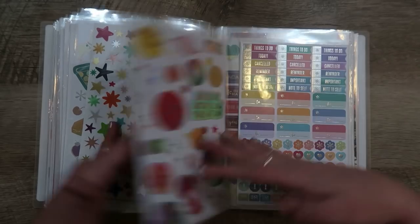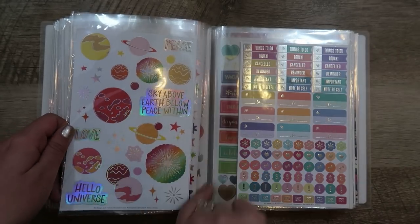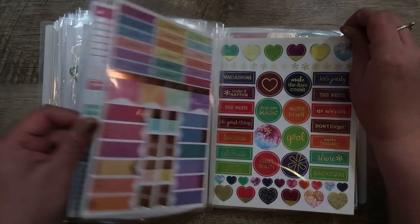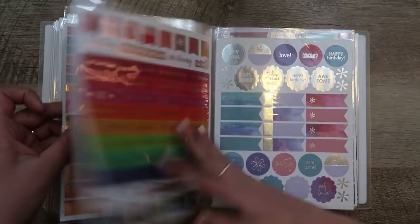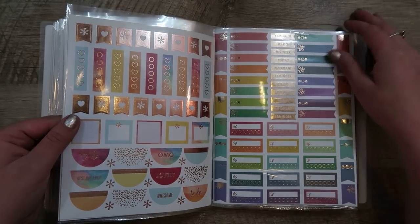I have these, a set of 3 that you can get on the website now. I don't know that I'll ever really use these, but I have them in here. This is from the first sticker subscription box. We've got some more, same with those. And then it's just a hodgepodge. At this point, it's kind of just whatever. I have them in here.